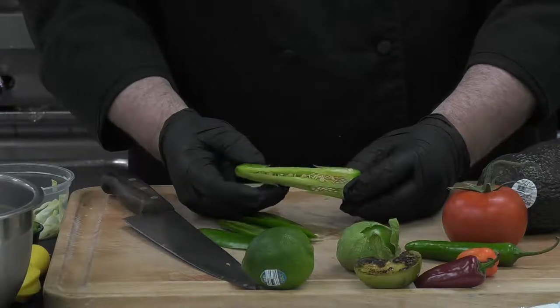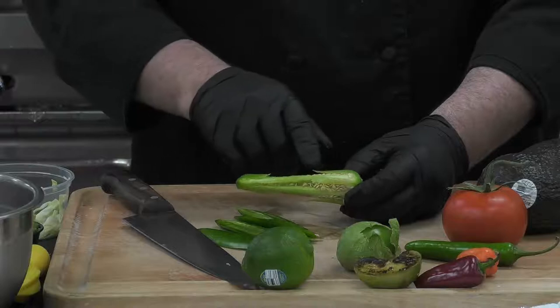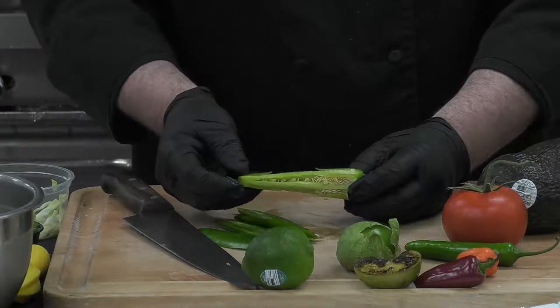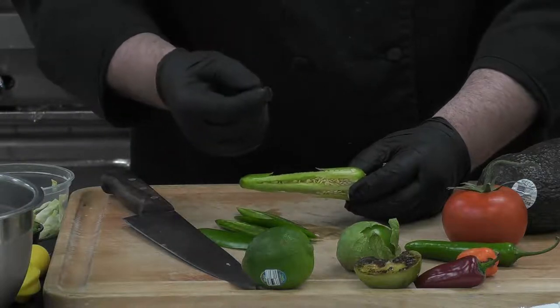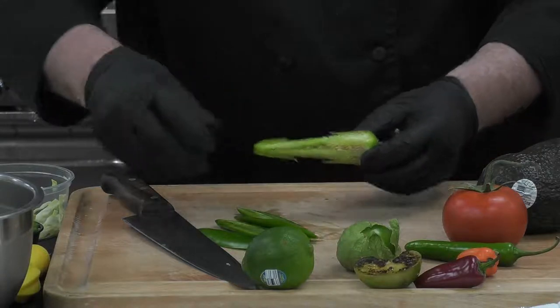If I'm just using jalapenos, a lot of times I'll cut this up into a paste until you can't even see the seeds. I mean, they actually just turn into a total paste. And I do that so I can control the heat. If I just chop this up rough and I put seeds in there, you'd get a bite that would be really mild, and you get another bite that would be extremely hot. So we want to control that.